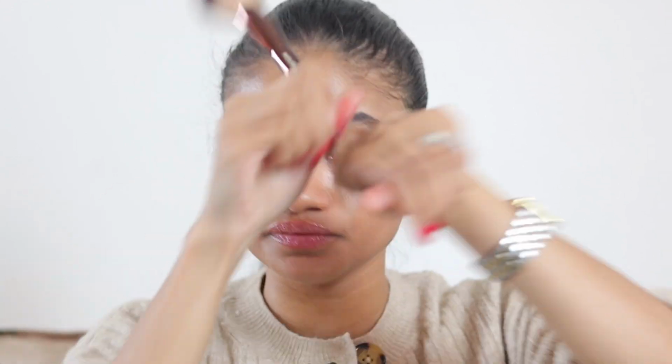I'm going to take a little bit of this, just a touch, not a lot. I just want to apply a little bit, put it on the back of my hand, and then I'm just going to get the product into this brush here and apply it to my face. I have a little bit of an acne mark here, and she needs to remove herself. All right, we are blended.